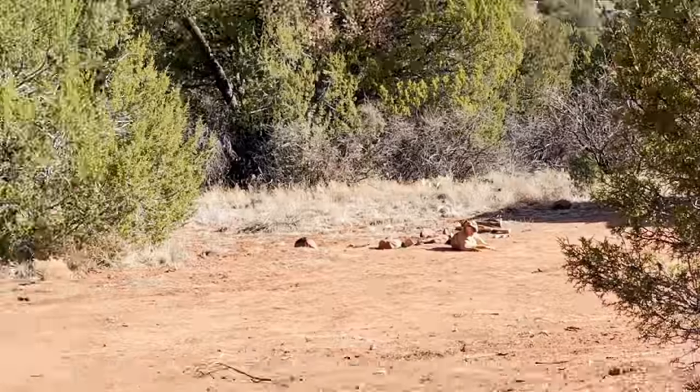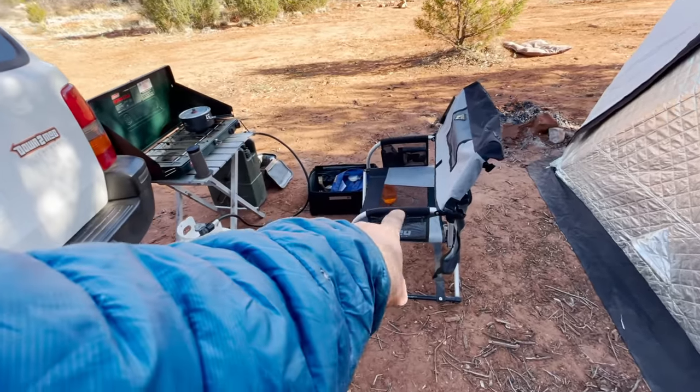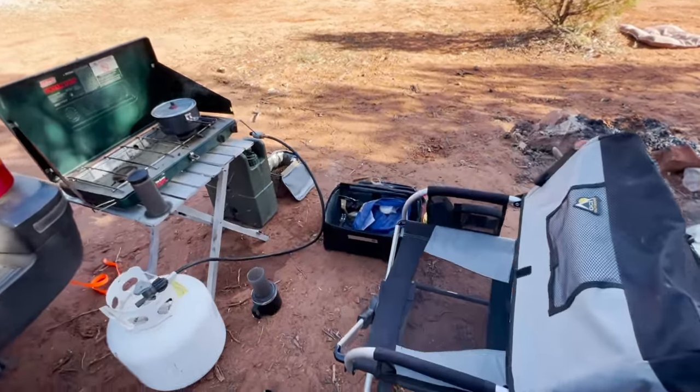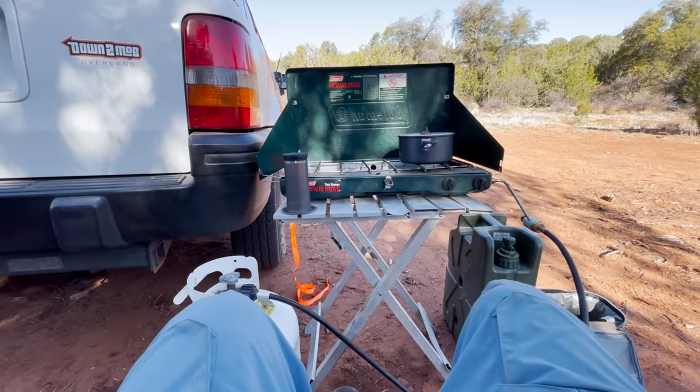Hey, Bubbies, what you doing? Sunbathing. Yeah, I've never really sat right in front of my stove. It's kind of nice. Just kind of sit here and wait for coffee to be done.